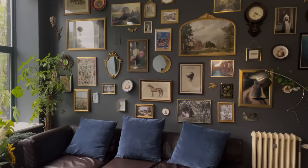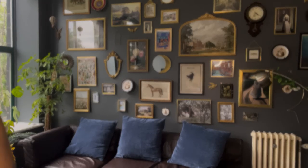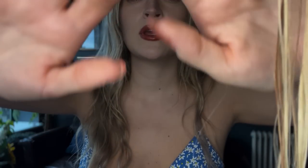Just neaten up these bottom bits here, there's a few little wispy bits. There we go. Okay, that's all of the length done. I can confidently say I'm happy with this cut. It was quite minor, but the effect, including the fringe, is something that can't be ignored.